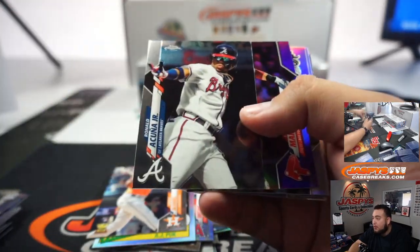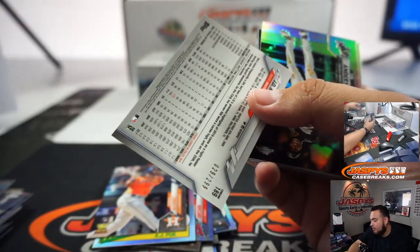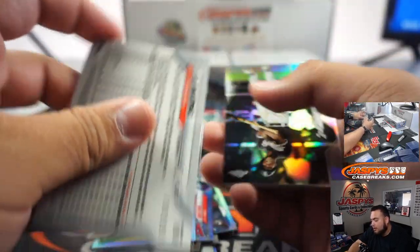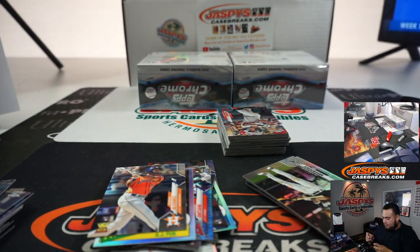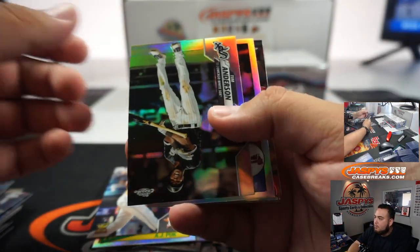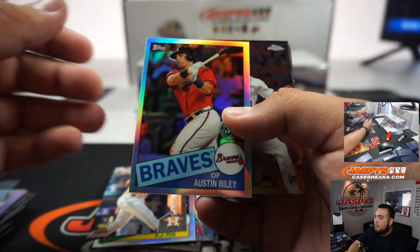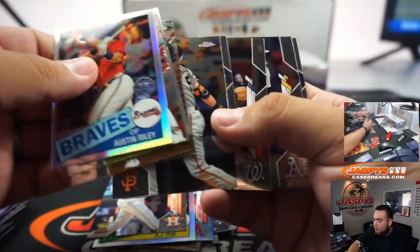So here's the regular version of that Acuna. There's the short print that we pulled earlier. The $2.99 DJ Martinez. But like I said, we have personal boxes, though, so I'm going to do a personal box. I think our personal box price is super solid.